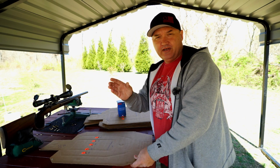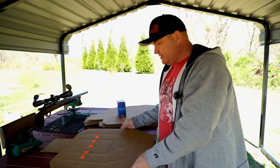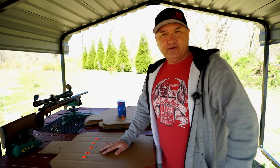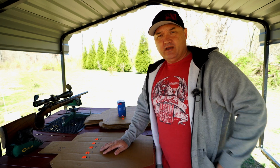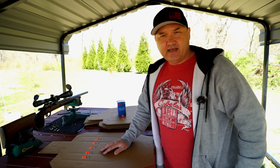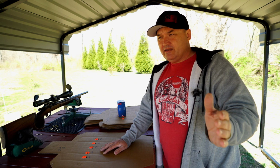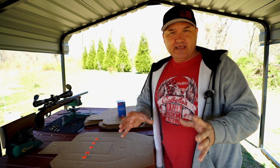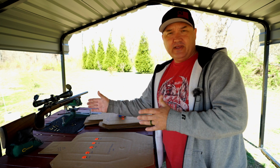Okay, so I went up, ate some lunch, took my time, measured this target. But before we look at the target, I want to let you guys know I've really enjoyed doing this series. I've learned a lot about myself, a lot about the rifle, a lot about the different ammunition that I've tried, and I've learned a lot from you guys. You guys have given me tips and instruction along the way, wanting me to make changes to what I'm doing. I couldn't make those changes halfway through the test. I couldn't do anything to the rifle.